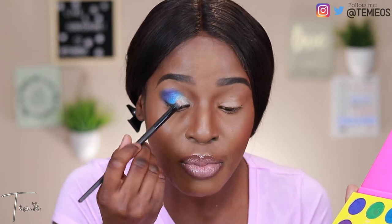What is this now? Shade. This is a very terrible color. Now, I think what I'm gonna do is just blend it in because it's just looking like a hot mess. I don't like it at all, but it's okay.